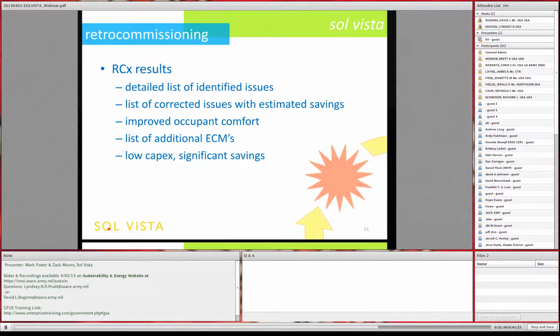So this is an item that often fights the item that I just mentioned about listing estimated savings. If you're not providing enough air to a certain space, obviously introducing more air is going to increase your heating and cooling costs. With that, there's many different ways to optimize how you bring that air in and out of the building and making sure that you have the right controls in place to do it the most efficient way possible. The list of additional ECMs that you came across so that you can put those in the CapEx budget or the next time you're going to do a BAS upgrade.